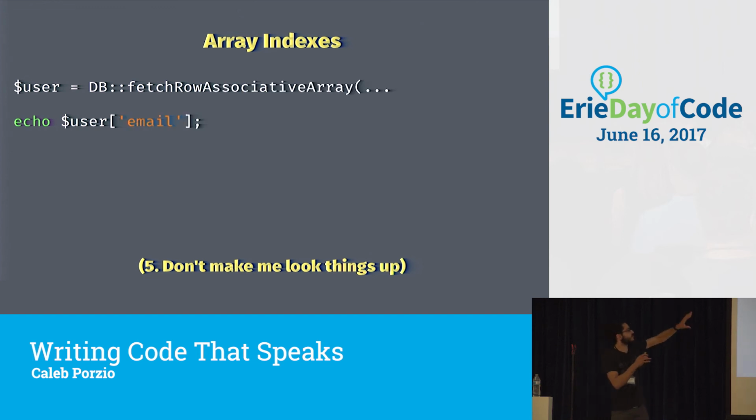Give me, if you can, an associative array and give me a word. Array indexes are common culprits of this. People don't know what they mean, and you have to reference another thing to figure out what it is. So if you can, get it in an associative array. So here we're fetching a user, doing it as an associative array, and now we say echo user email. It's so clear, you know exactly what's happening.